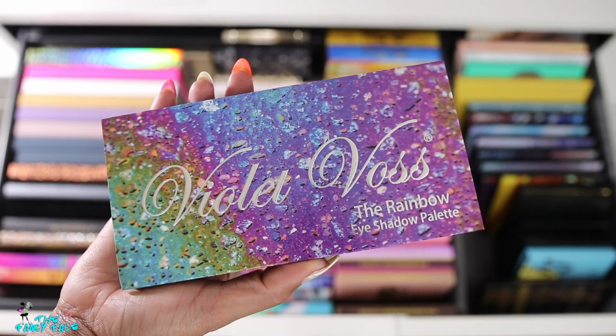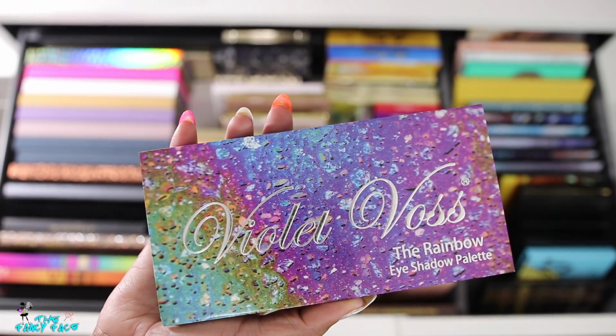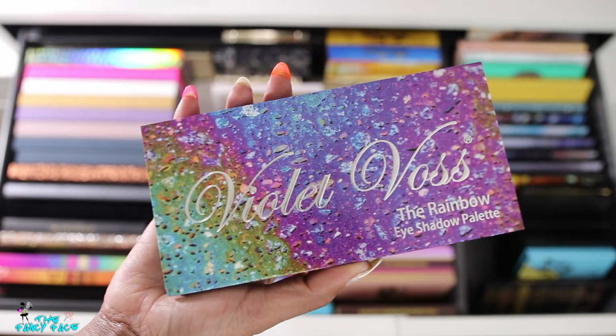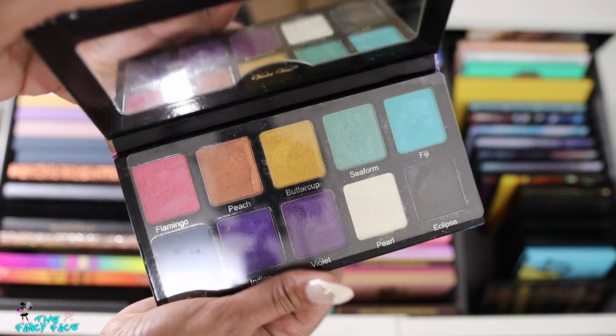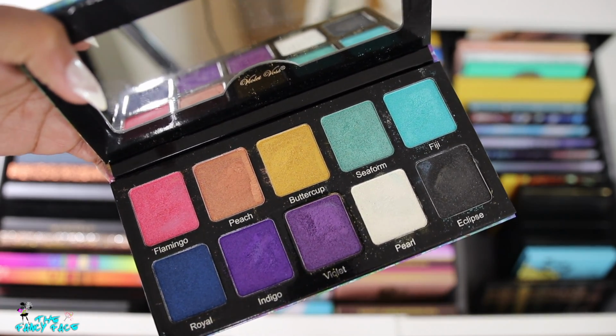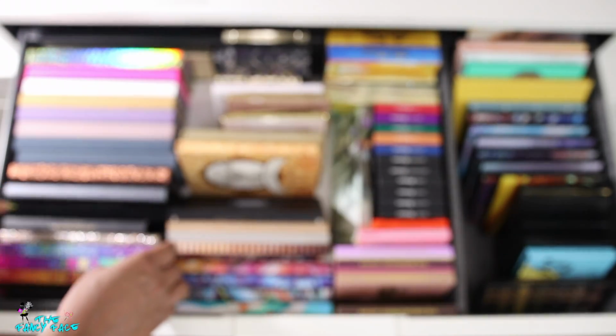I'm very surprised by this brand because I wasn't big on this brand. I was like, Violet Voss, they have those huge monotone one trick pony palettes, and I don't like it. But then they made these palettes. So they have the rainbow eyeshadow palette, which I really enjoy. These shimmers are amazing. Good job, Violet Voss.